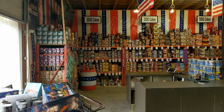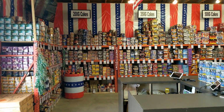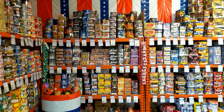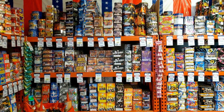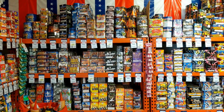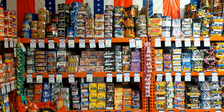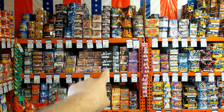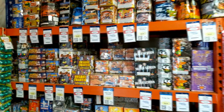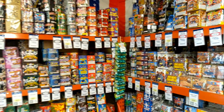There are a ton of different brands here on the shelves, tons of different products in stock. I'm gonna do my best to show you everything they have. One of the unique things about this store is when you look at the shelves, a lot of times this whole section could be the same cake. In this case, every single row has a different cake. This top row has a different cake than this middle one. So this provides a ton of different variety on the shelf.